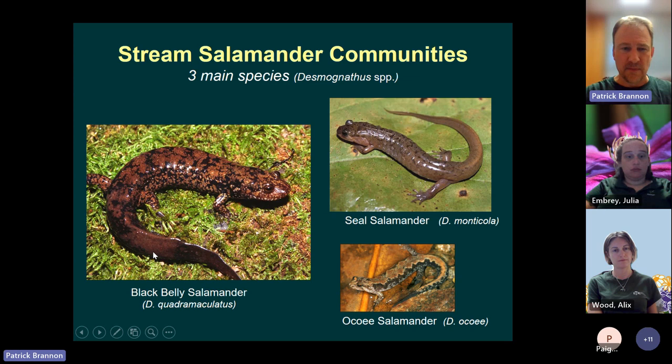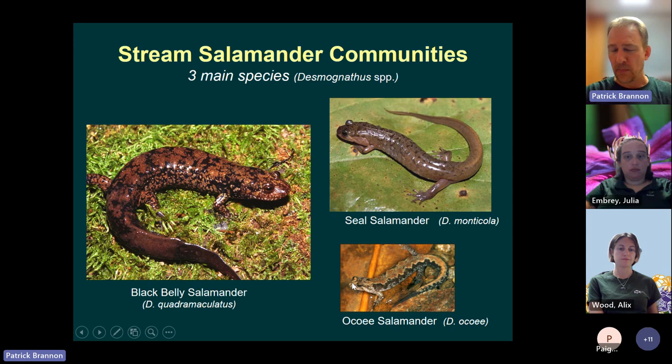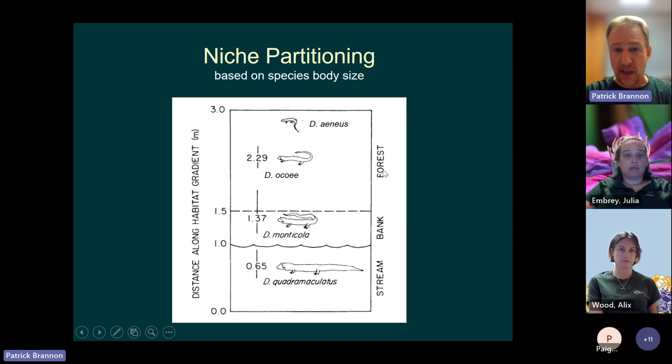Then you have a seal salamander, which is kind of a medium-sized salamander with a somewhat flattened tail. And then an Echoe salamander, which has a round tail because it doesn't really do a lot of swimming as an adult. It lives around streams, but not really in the stream. Depending on where you are in the state, this can be replaced by similar species, or one called Desmognathus orestes and carolinensis and several others. But it all looks like this. For a long time, those were all called the same thing, and then they've been split into different species over the years. But the reason I'm showing you that is because these species are not just randomly distributed in the streams. There's actually a pattern to their distribution.